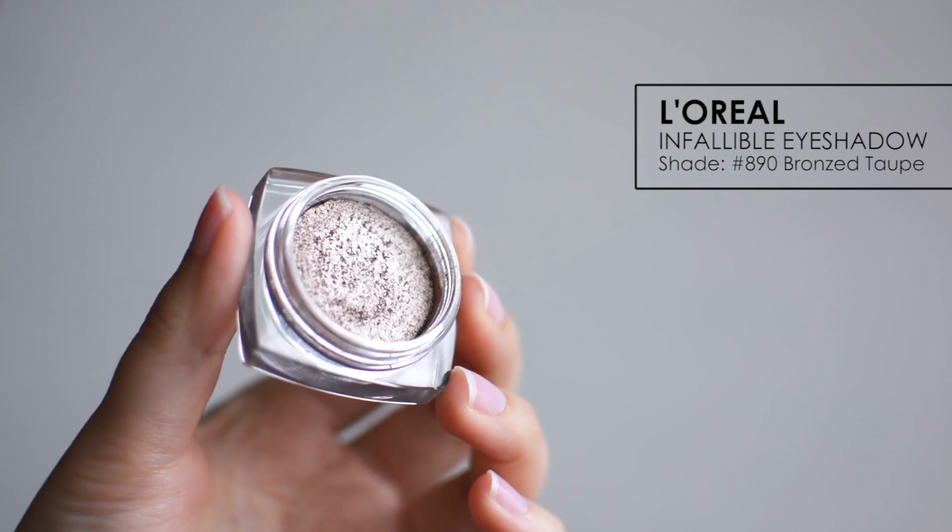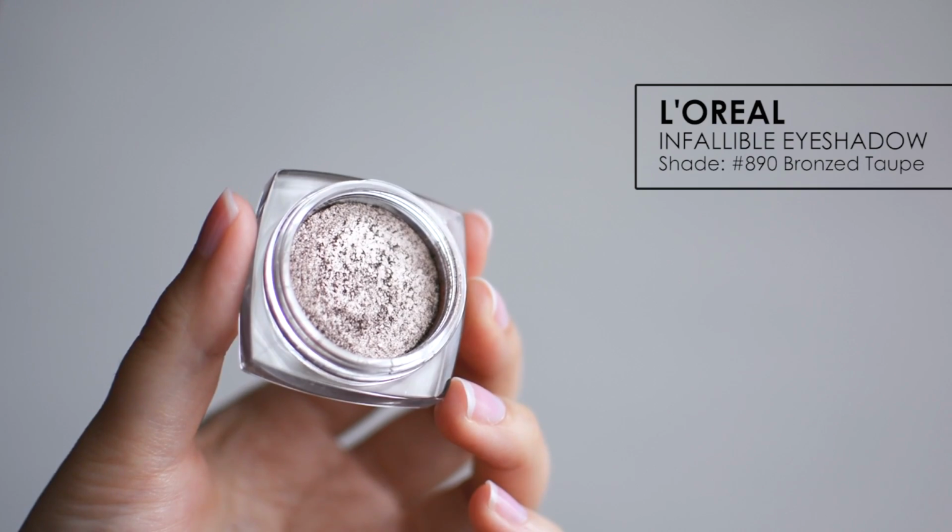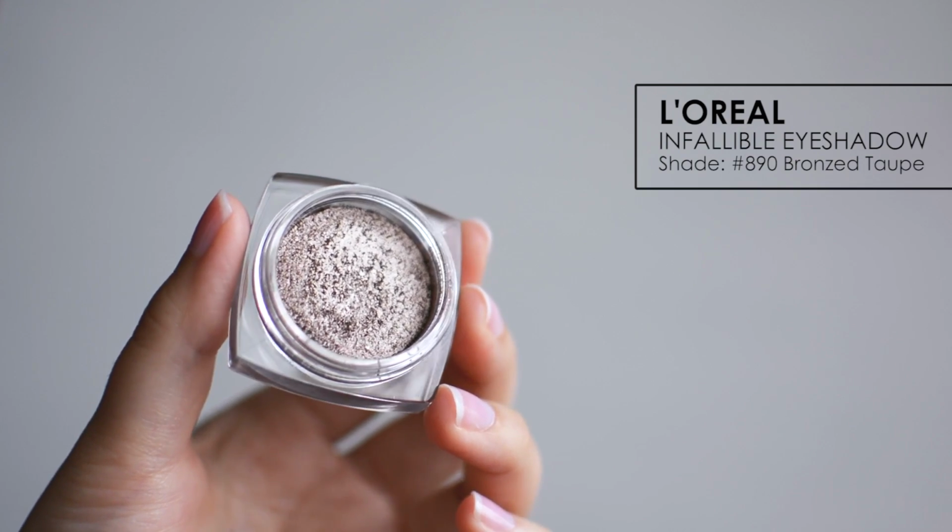Of course you can mix other shades with it as well, but I tend to wear it solo, and you don't have that much time for makeup anyways on a regular basis. So this has been really excellent. The color payoff, again, beautiful. It's a very easy to wear color that still gives you enough without looking too overly dramatic for daytime, if that's not what you're into. There are many other shades in this range, but this one in particular, the Bronze Taupe, is a favorite for the summertime.